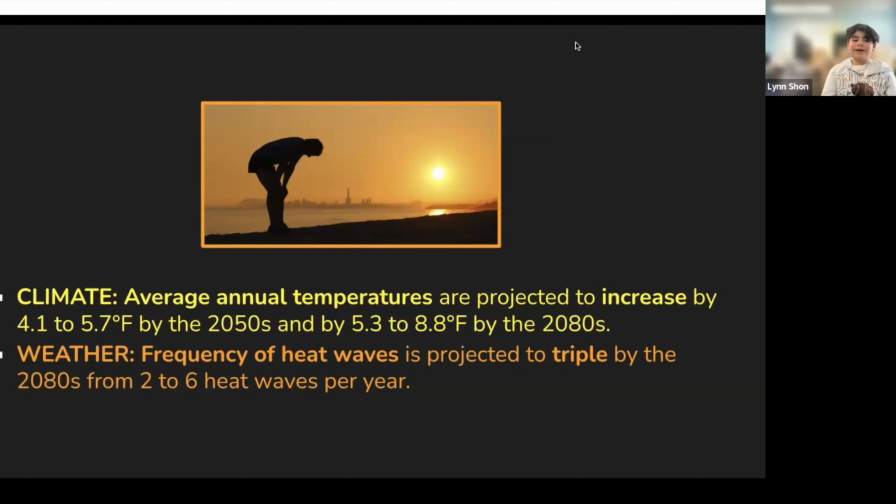According to the New York City Panel on Climate Change, the average annual temperature in New York City is projected to increase by 8.8 degrees by the 2080s. This might not sound like much, but every fraction of a degree of warming leads to more ice melts and sea level rise, warmer oceans, stronger hurricanes, and the collapse of the ecosystem. Scientists also predict that heat waves will triple by the 2080s, which is when we will be in our late 40s.